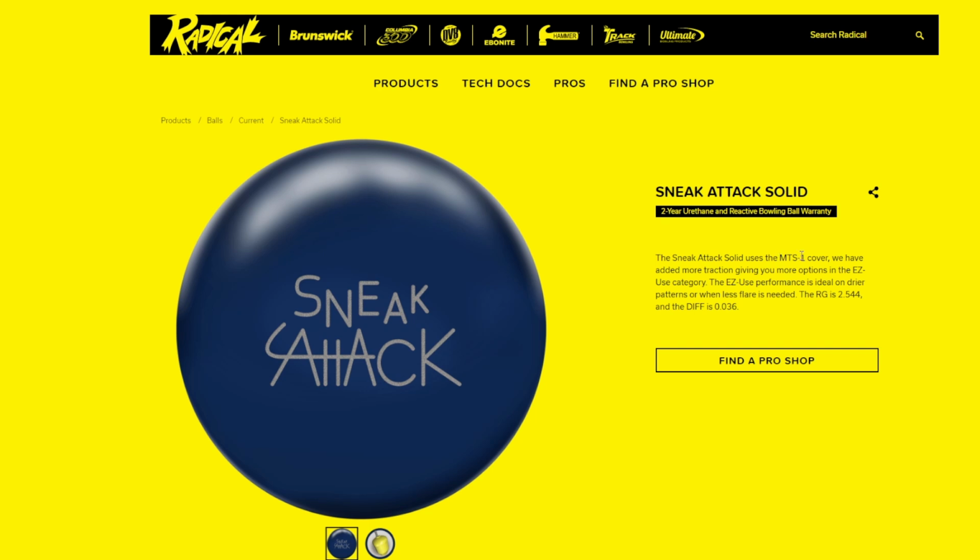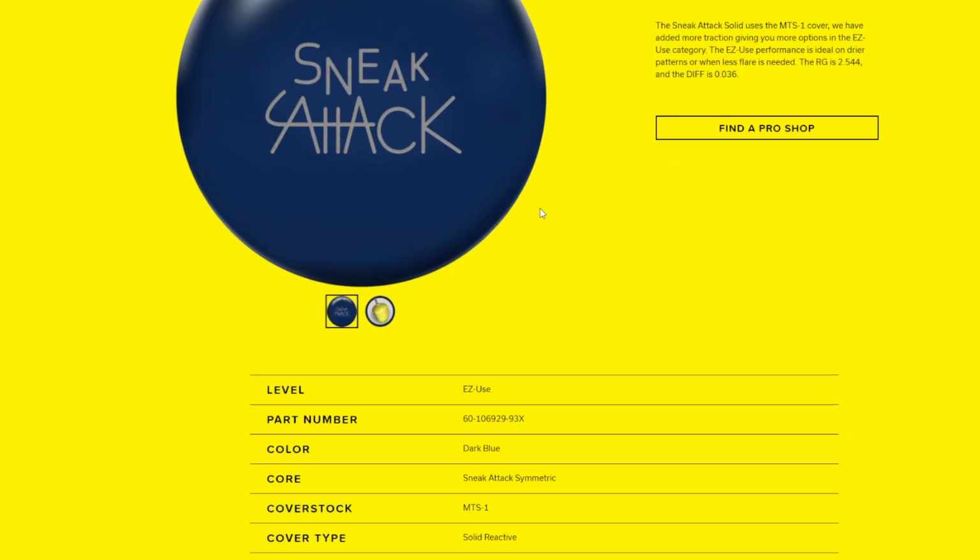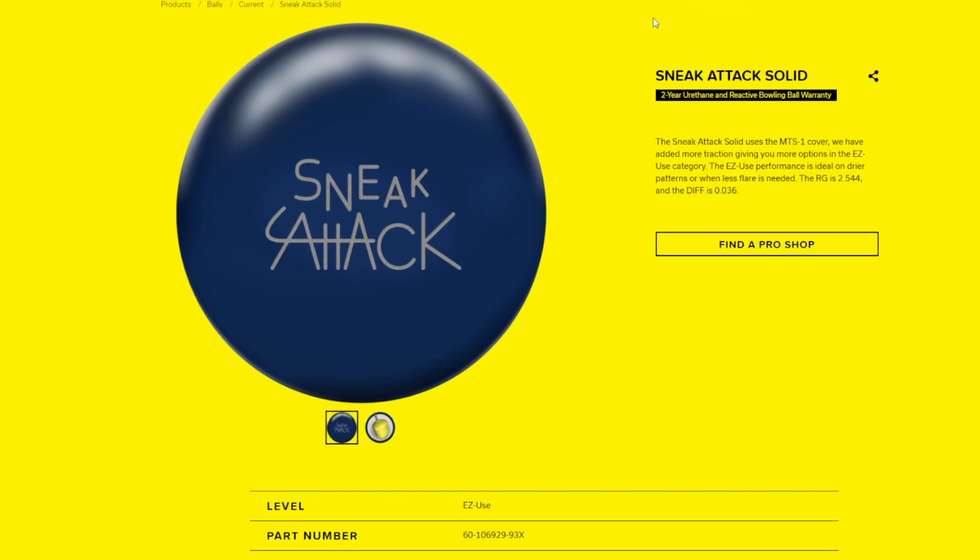I think that stands for Microtech Solid-1. I don't know if that means there's a particulate in this cover stock. Somebody can also maybe do the research and fact check me on that. I feel like maybe I'm getting it mixed up. But anyways, Phil will have all the details, so I don't want to pretend like I'm an expert in his stuff. Otherwise, he might murder me.